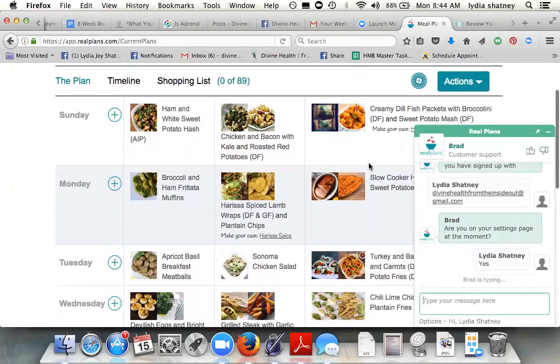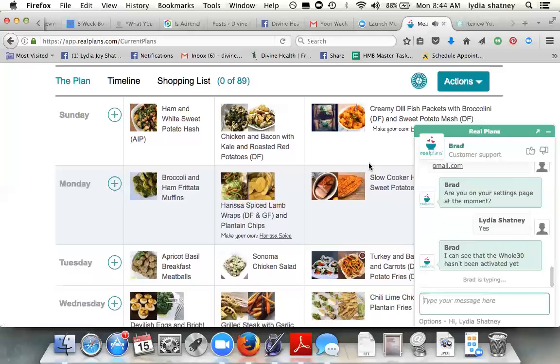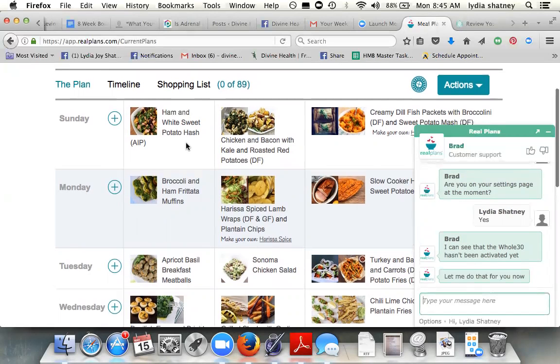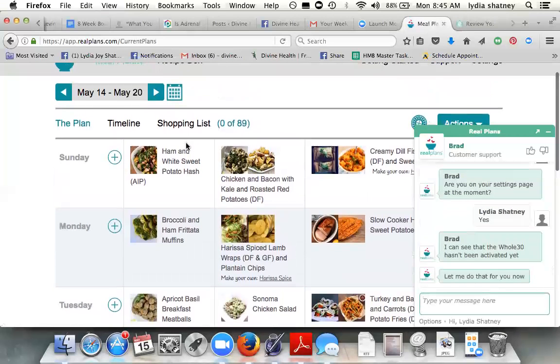A lot of times I have clients who need to be on a specific dietary framework. So this is a great way to get some help when you're getting started on cleaning up your diet, or you have a specific diet your practitioner wants you on, or all of a sudden you need to go gluten-free and you're like, I have no clue what to make and I want to eat real food.